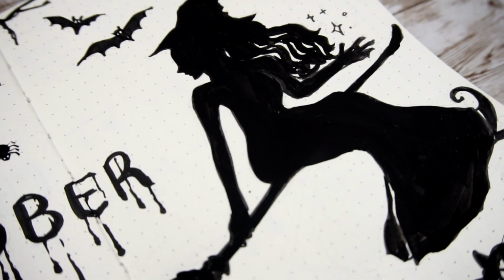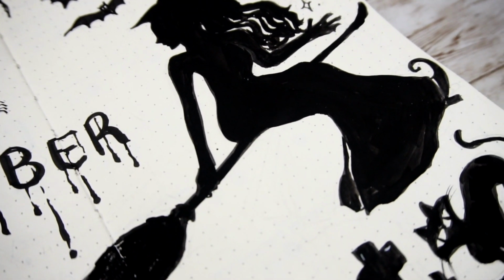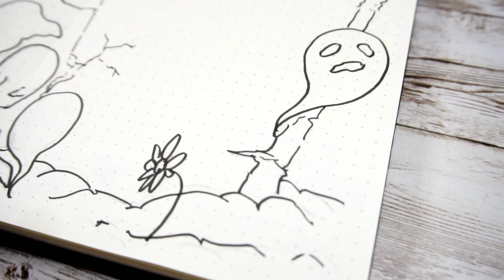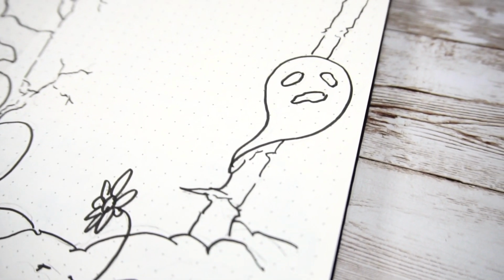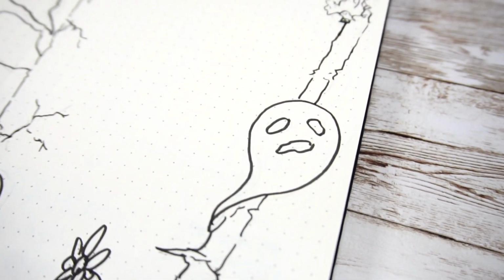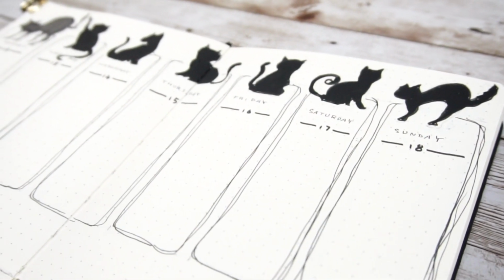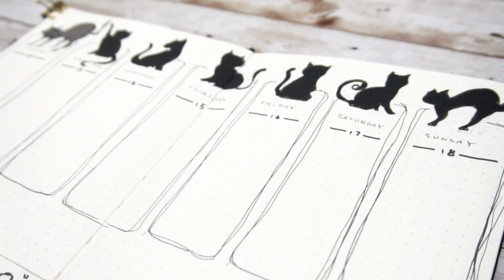It's nearing the end of September and I'm excited to see the theme for my October bullet journal. First of all, thank you to my amazing wife for always preparing my monthly bujo. As you can probably already tell, this month's theme is Halloween.